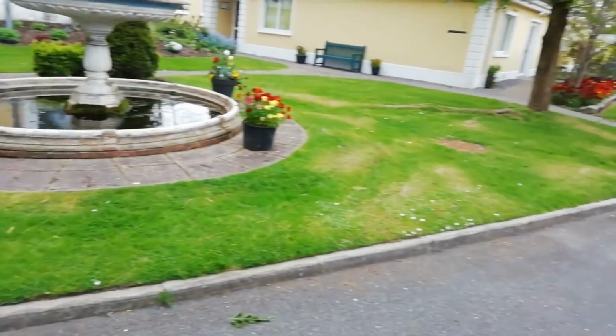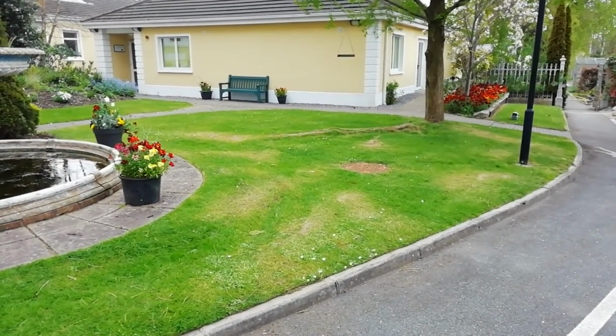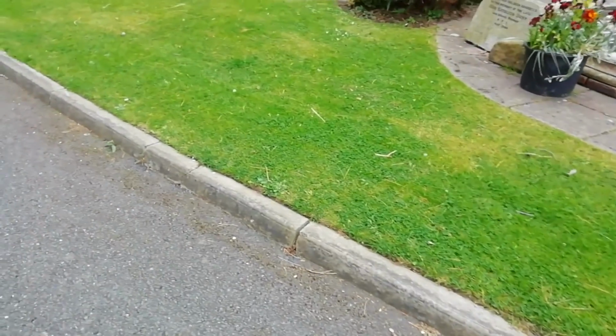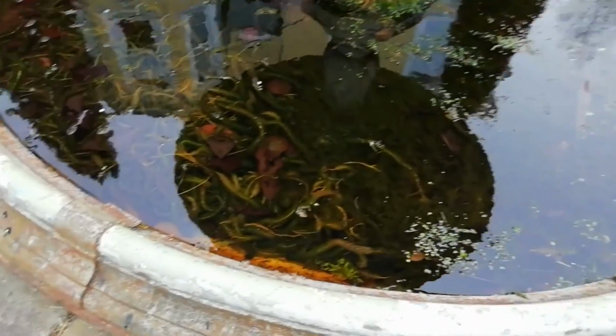Now I used the ride-on lawnmower on a part of this, and you can see I've scalped some of the areas, but I was trying to see how quickly I could get everything done. But I did do a nice job of strimming an edge and strimming all the way around the edges of the paving. Let's have a peep at these tadpoles again. Happy little tadpoles. They're all coming on, and we're all looking at them like proud parents.